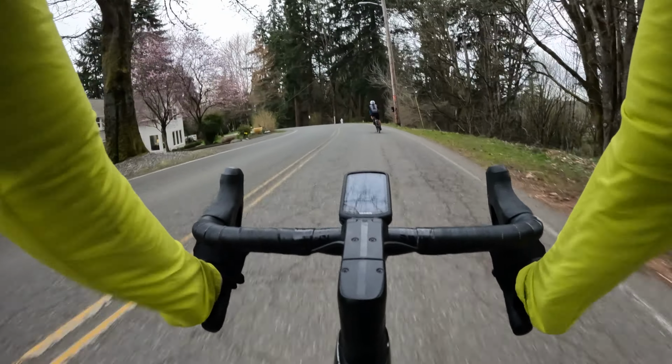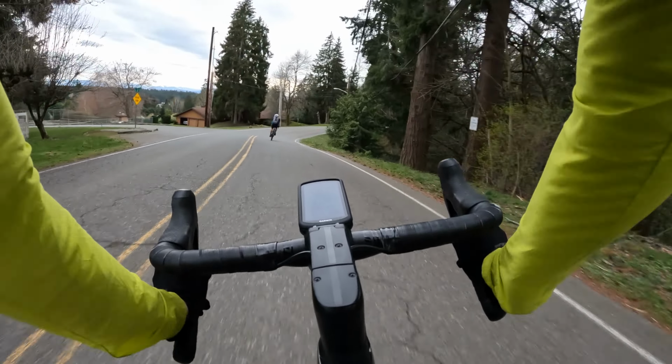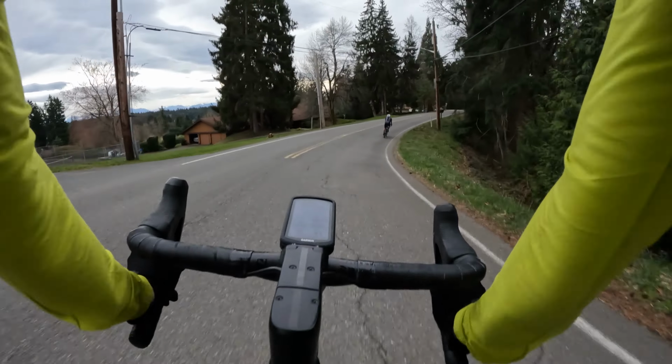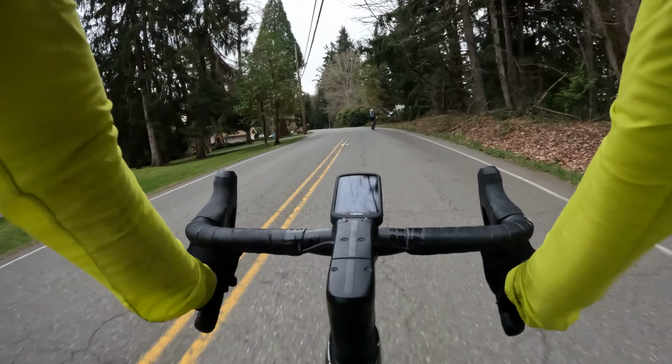And as well, if you have any question about any of these hills or this ride, just let me know. You can really call me a hill connoisseur. Going uphill is where I like to be for whatever reason. That's just how I am.